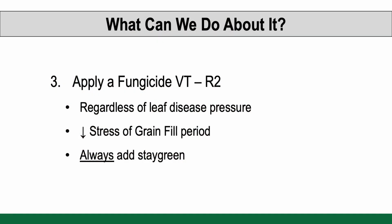And then the last option is to make a mental note and apply a fungicide on those fields late in the season around that tassel time frame. We know that fungicides applied at around that tassel time frame do truly help to not only fight disease, but actually to lower the stress level. And if we can lower that stress level, we can at least hopefully get more of those hybrids to full maturity and not be as impacted by yield. And those fungicides that are applied post-tassel always add stay green.